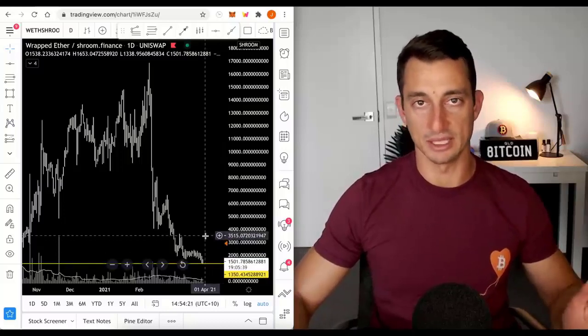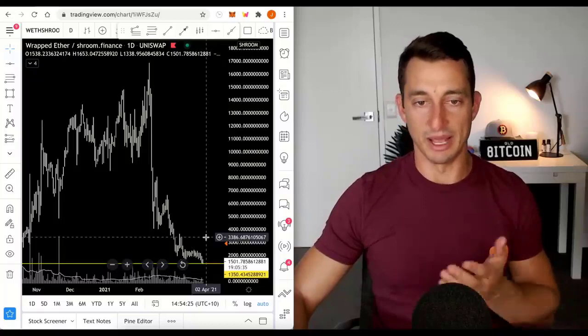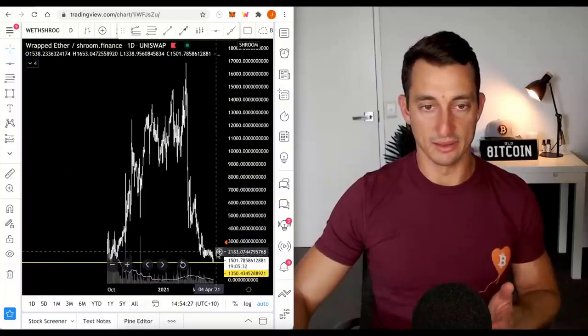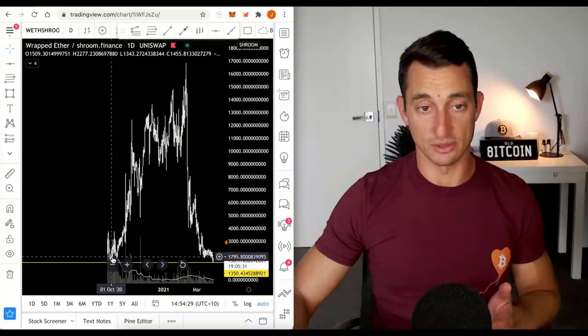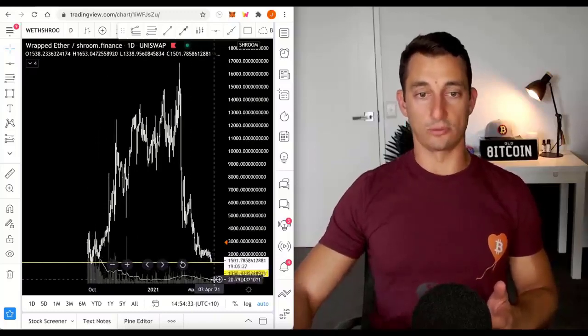ETH is about $1,700 US. Shroom's about $1.20. So 1 ETH is going to buy about 1,500 Shroom. And this pattern looks like it is about to get destroyed. It's just about to drop out of nowhere and just fall from here.